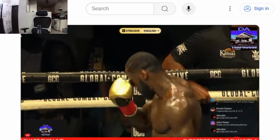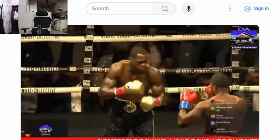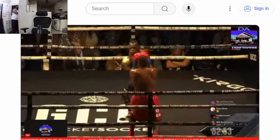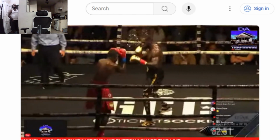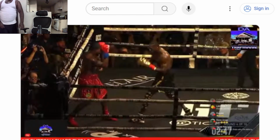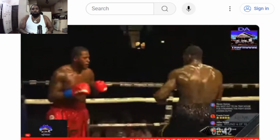Look, I like what he's doing because he's being patient. He's not forcing the issue. He's not diving in to land that big right hand and falling off balance. He's staying disciplined with a nice, strong jab. And you got to understand that Herndon is not really cooperating. He's not throwing anything back where Wilder can hit him with a clean shot.